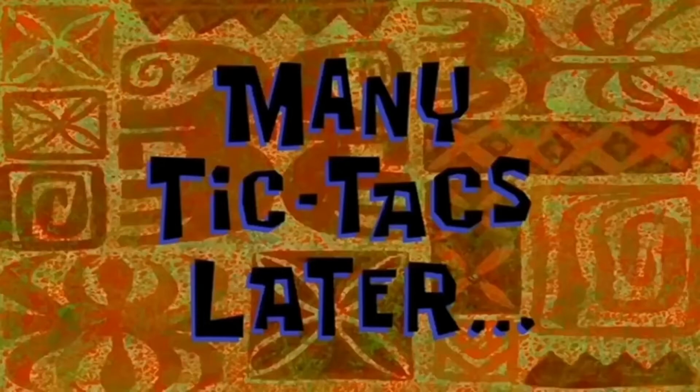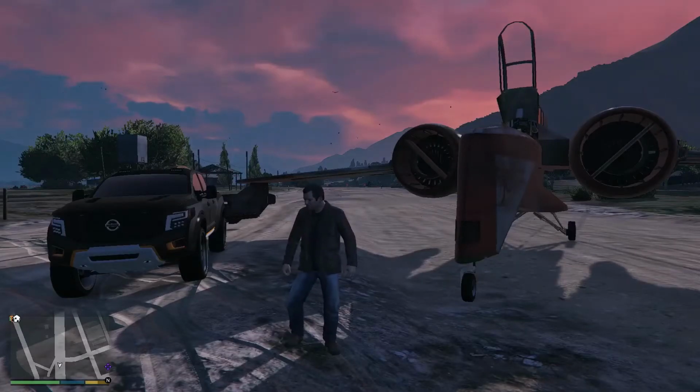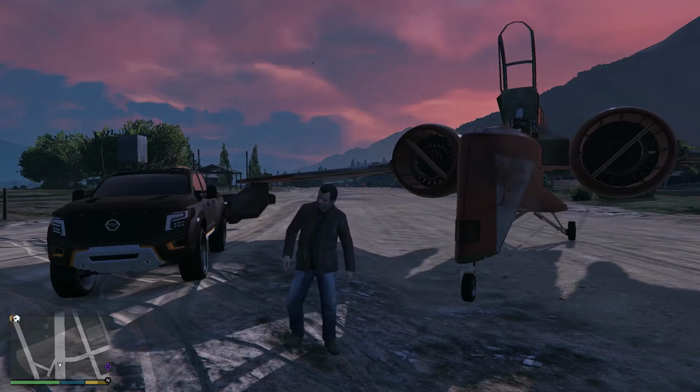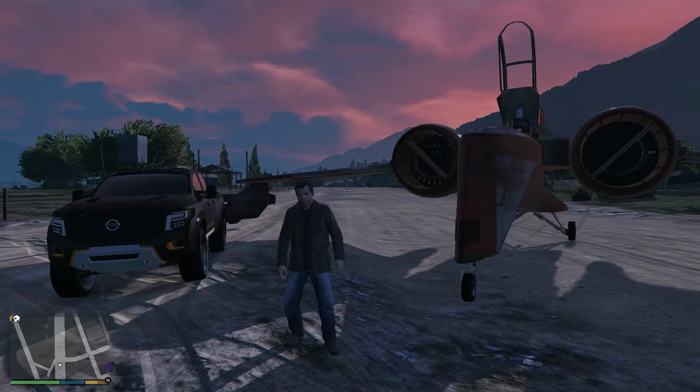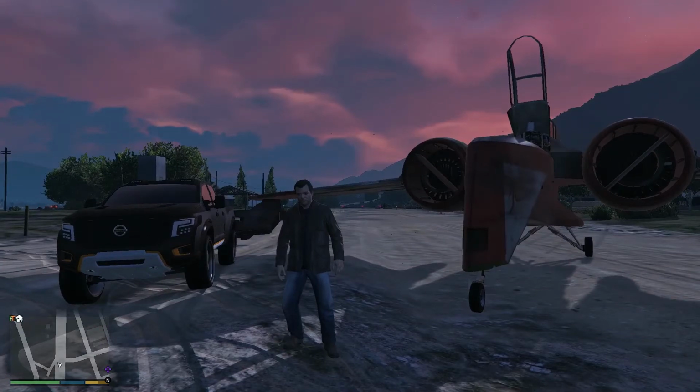Many tic-tacs later. There we have it, Legionnaires, back on the ground, safe and sound, and with our beautiful Nissan Titan and the awesome ARC-170 from Star Wars itself behind us, and a nice backdrop there. I personally love that look. I think I might even use that as the thumbnail.